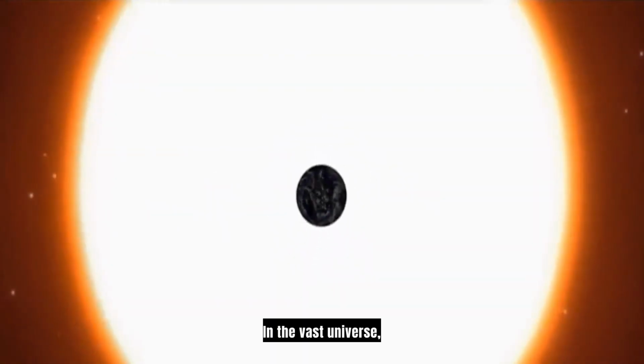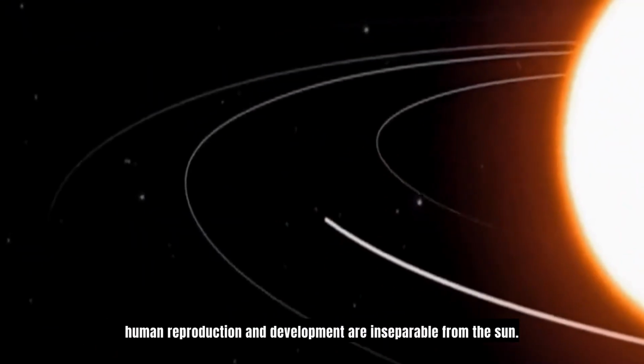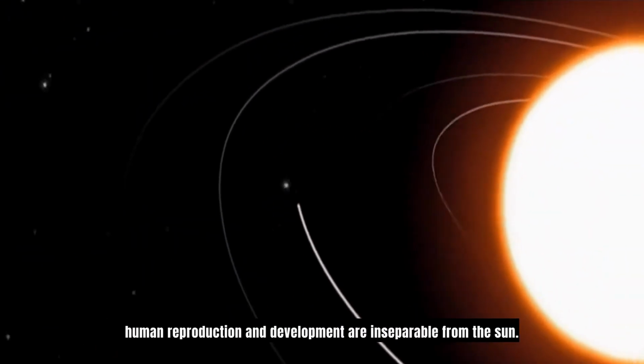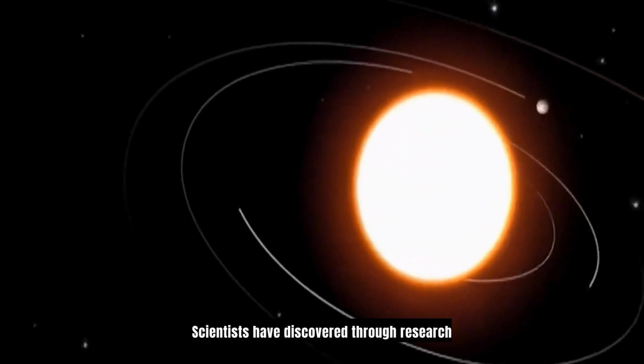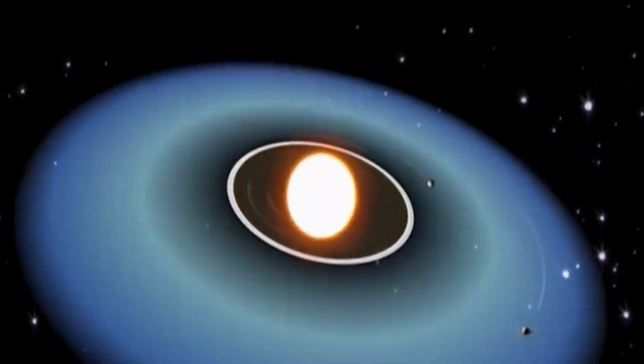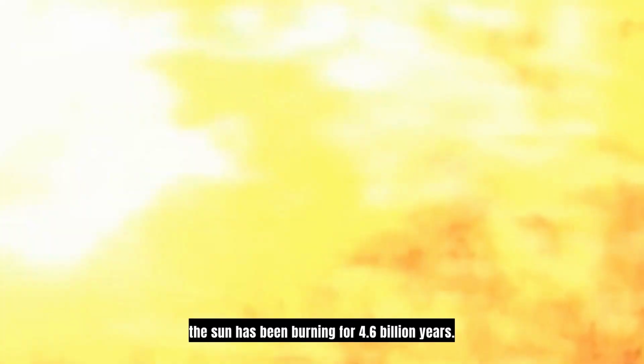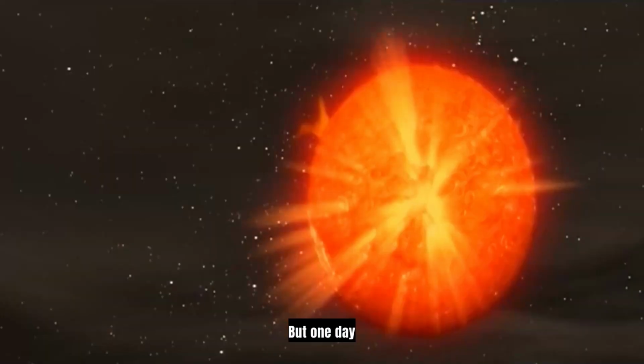In the vast universe, the solar system gave birth to humanity. It can be said that human reproduction and development are inseparable from the Sun. Scientists have discovered through research that all celestial bodies have a lifespan. According to calculations, the Sun has been burning for 4.6 billion years. It is currently in the prime of its stellar life, but one day it will also go out when its fuel runs out.